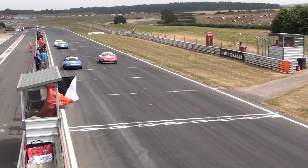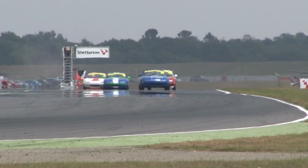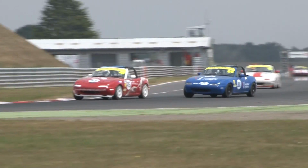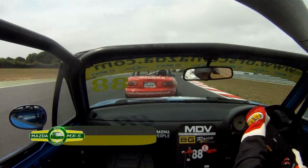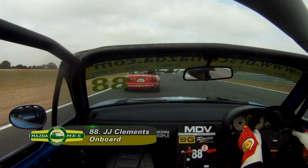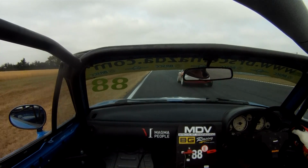And Hart's in all sorts of trouble there. Hart's in all sorts of trouble as they come in towards Murray's. He'd had a huge moment on the way in, and it looks like he was just trying to gather that one back up as he came through. But there's Hufford going up the inside of GJ Clements now. GJ Clements getting a face full of Huffy. The Huffmeister, you can see him just in front now. Can he have a go back in towards the Montreal hairpin?